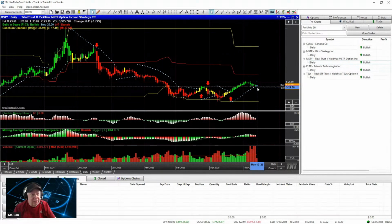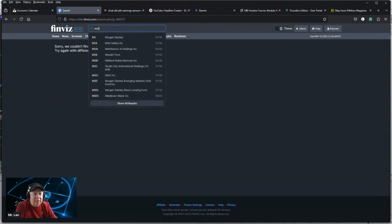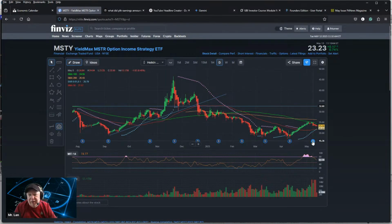Because if we go over to MSTY, where's MSTY? Oh, that's not going to work. MSTY. Look at the dividends on this baby. They pay out a dividend of $2.37 a share, and the shares are $23. Oh my hell! Of course, now that's not what I paid for the shares. I think I'm up here. That's my line right there, $32.60.